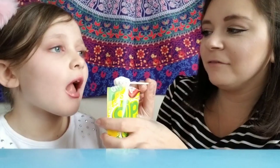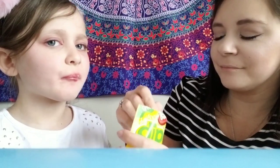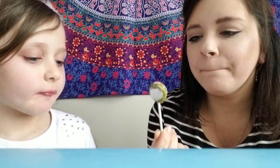Taste test. It says sour. It doesn't have a warning though. Are you ready? What's it taste like? It's so sour. Is it sour? No. I like it, but it's not sour. These sweets are disappointing us today. Yes. Tasty, but disappointing. All right, your turn.